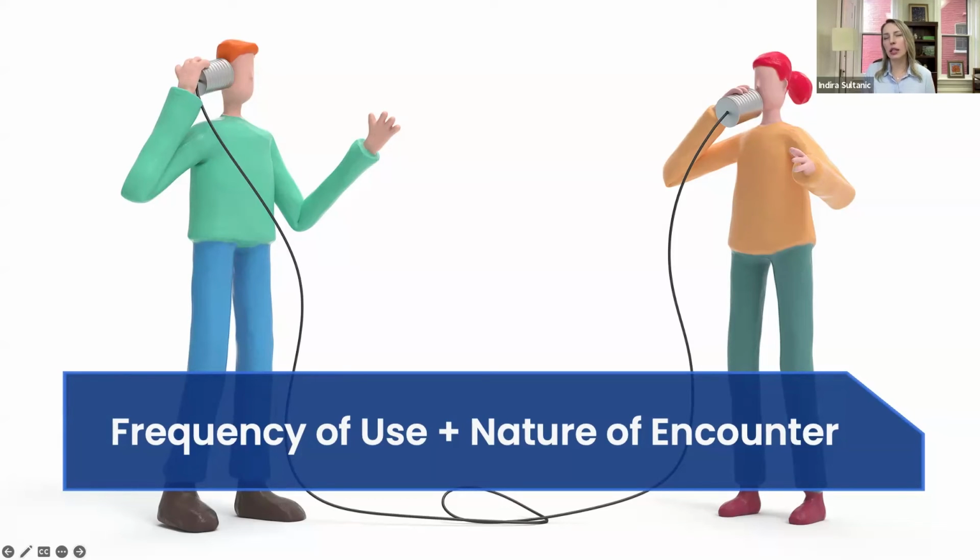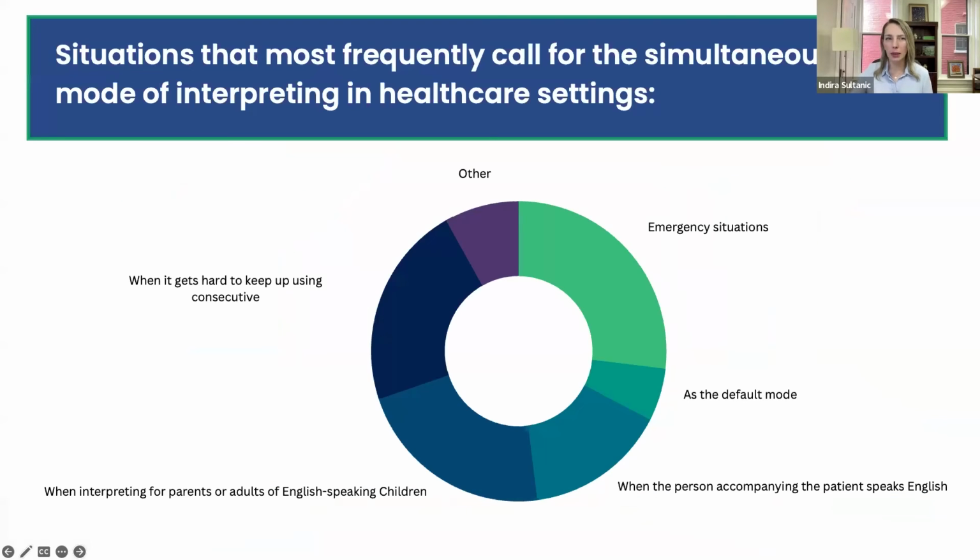However, it still isn't true that it is the default mode or the only mode that is used in these particular settings. Simultaneous, in fact, is used, and the more we understand where it's used and the nature of these encounters, the better prepared our interpreters going into the profession can be, and the more we can do with that data.